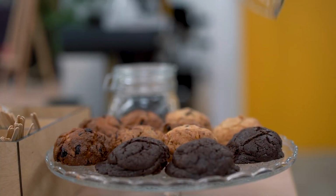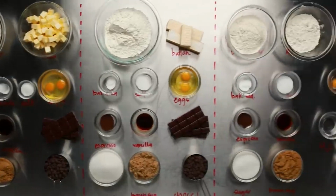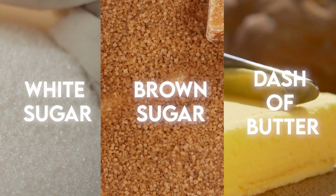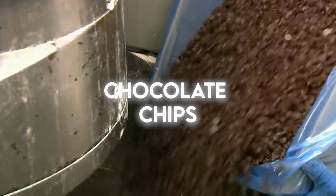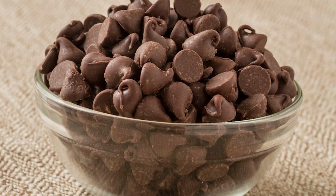So, how are these delicious treats made? In a cookie-making extravaganza, each ingredient gets its moment to shine. Starting with white sugar, then brown sugar, and a dash of butter. The ingredients are put in a mixer that blends them until the butter becomes soft and creamy, and the sugars are evenly dispersed. Next up, our hero steps onto the stage, chocolate chips. These semi-sweet wonders, a perfect blend of bitter and sweet chocolate, join the party.